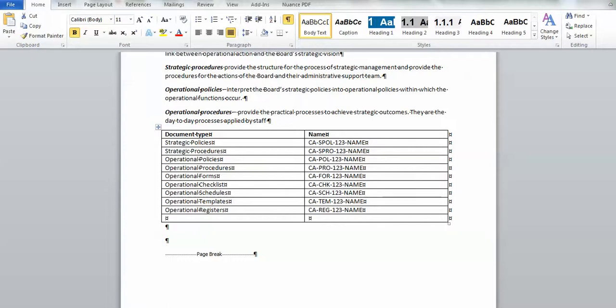Coming down to the level that we operate at as trainers, we would have operational policies. So that would be CA, POL, notice no S in front, next consecutive number allocated by the librarian, and the name of the policy. So if we think about privacy policy, the privacy of our students' information, there would be an operational policy about that we could refer to get our heads around how does CA think about that.